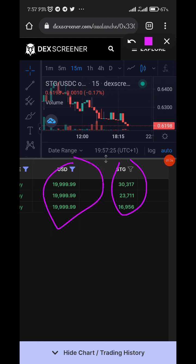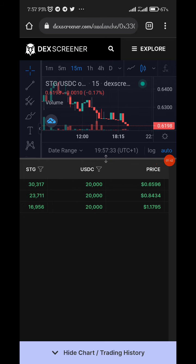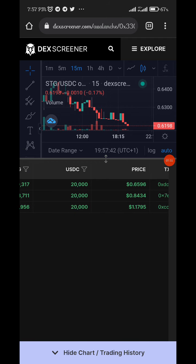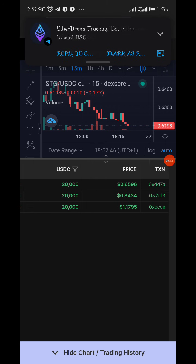So let's just go with the 19,999. These are the ones that actually traded lately, May 14th, 10th, and 4th. They used USDC, so that's why you are seeing USD is showing 19,000. So USDC is 20,000 USDC because of the 0 point negative.